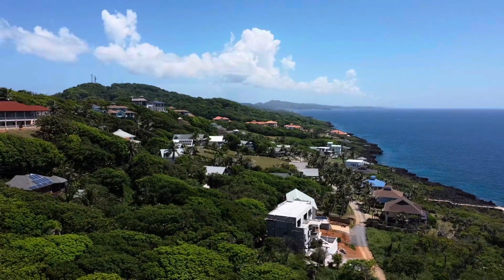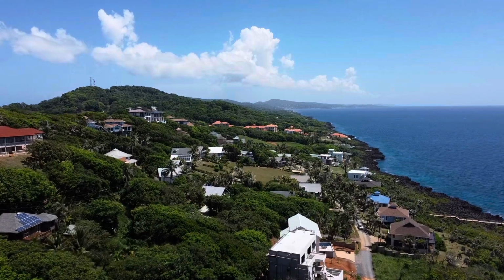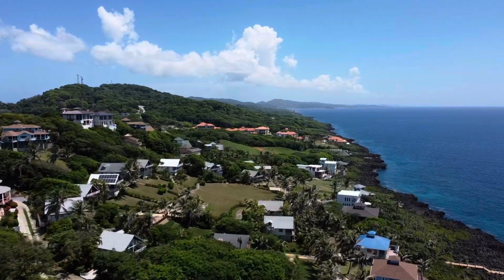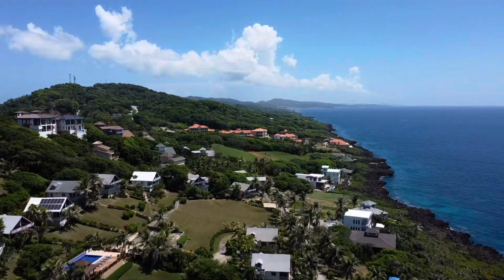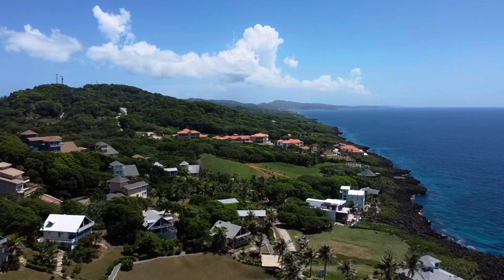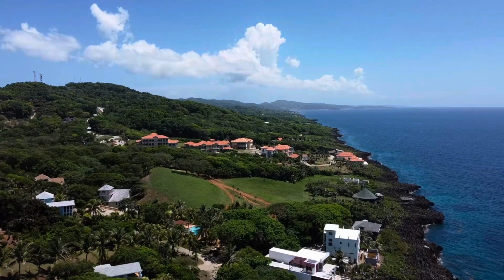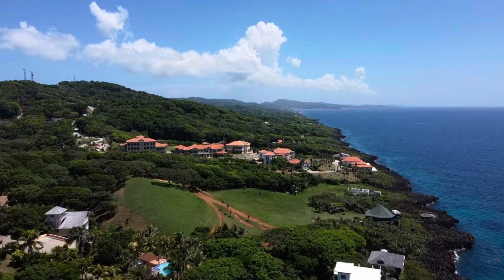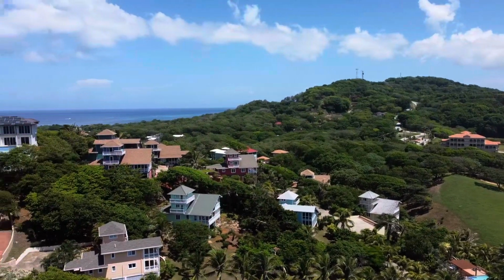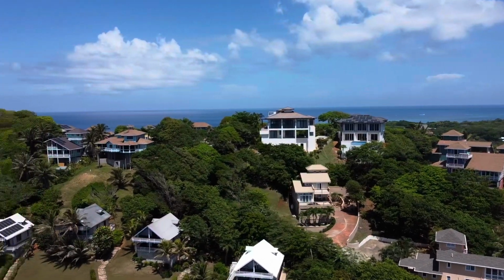There is a lot of development here. This is actually what we can see right now. This is the end of Lighthouse Estates. In front of me is actually a community called Turtle Crossing, which was originally there. It's been there for a very long time. And then at the very end, you can also see a neighborhood called Keyhole Bay, which is a nice gated community with beautiful homes, beautiful condos. But this right here is the Turtle Crossing, which was the original part of the neighborhood.